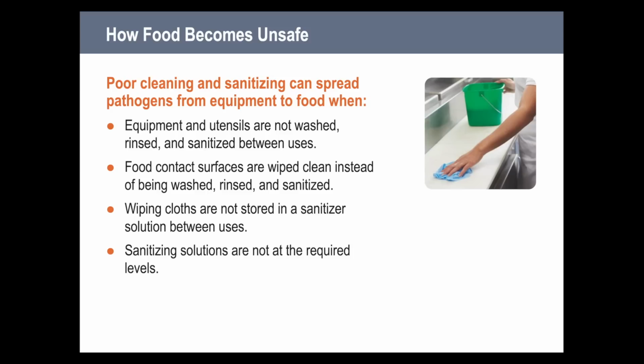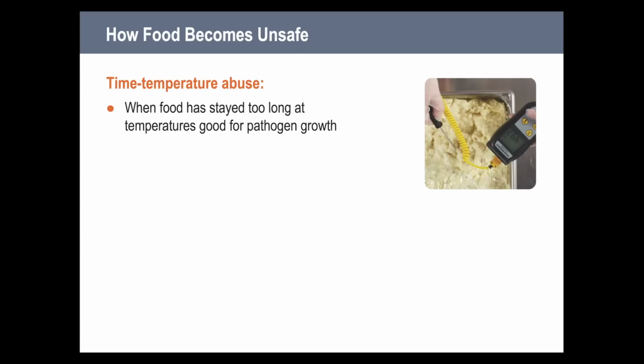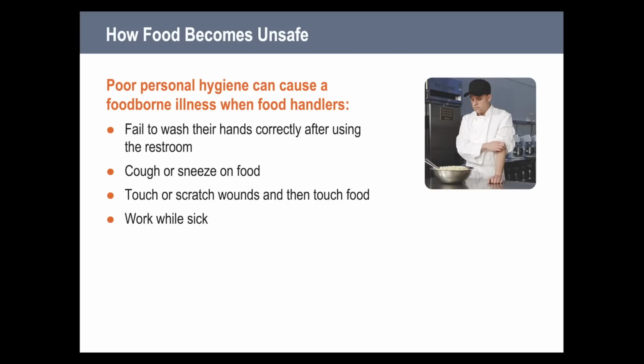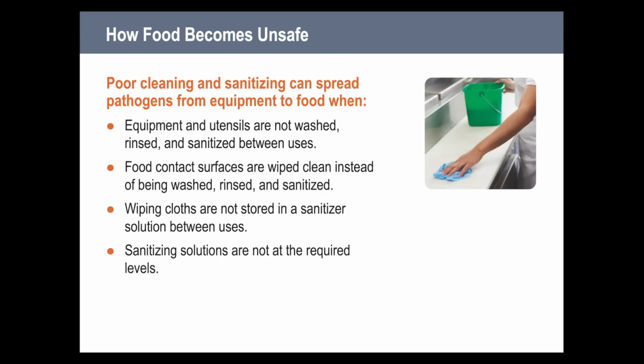118. Remember that. We're going to go back. I want to show you this. Remember we talked about there's 3 ways food becomes unsafe? Chemical. That's what we're on right now. Okay? Wiping cloths are not stored in a sanitizing solution between uses. Don't drape them over the bucket. They must be stored and submerged in the liquid.